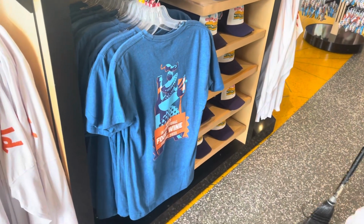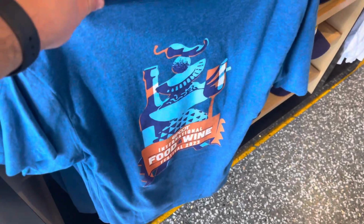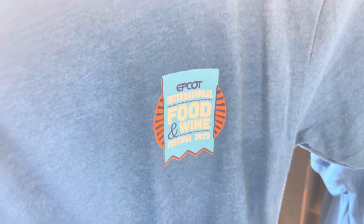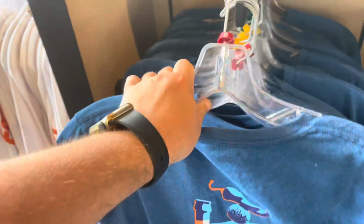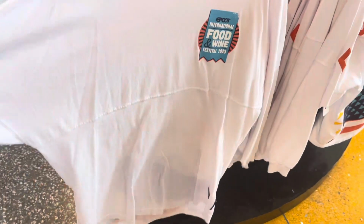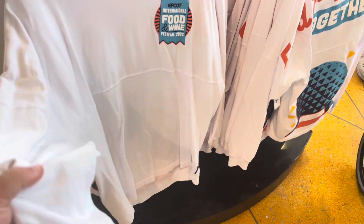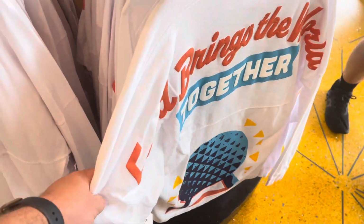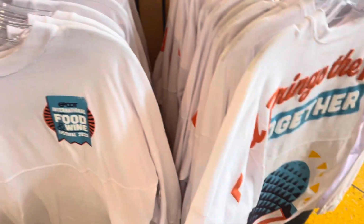And also, other than that hat, check out this shirt, Food and Wine Festival 2023. That's kind of cool. Let's actually see the front of it. Epcot International Food and Wine Festival 2023. It's a kind of neat design, different than last year. They also have some Spirit jerseys as well, as you know. Check that out. Well, it's actually more of a long sleeve, not a Spirit jersey. Well, actually, maybe it is a Spirit jersey. I am wrong. You need $80 for that.